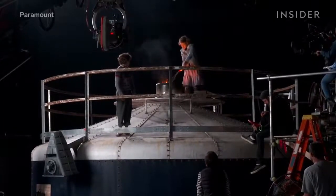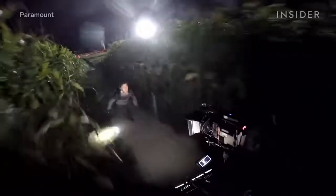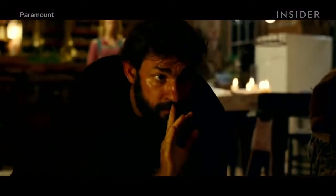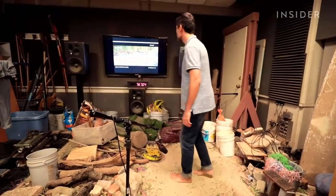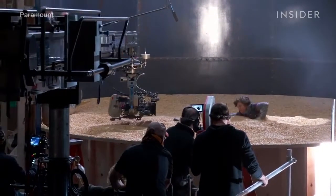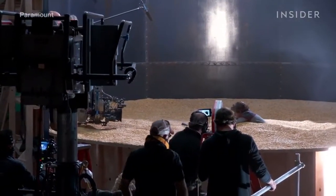A Quiet Place is set in a post-apocalyptic world overrun with monsters with ultra-sensitive hearing. Make a single sound, and you're in big trouble. Therefore, the characters communicate in sign language and make the lightest of footsteps. While the movie has a groundbreaking lack of sound, that doesn't mean it's completely absent of it.